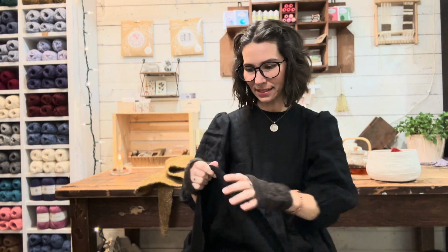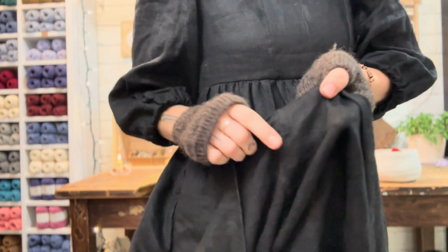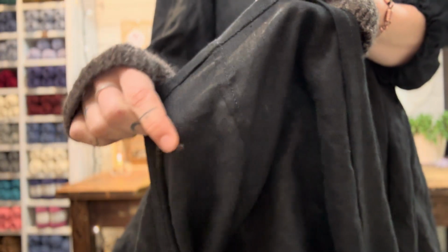Yeah, so I sewed this dress all by hand. Even the inside seams are all flat felled. I don't know if you can see that.